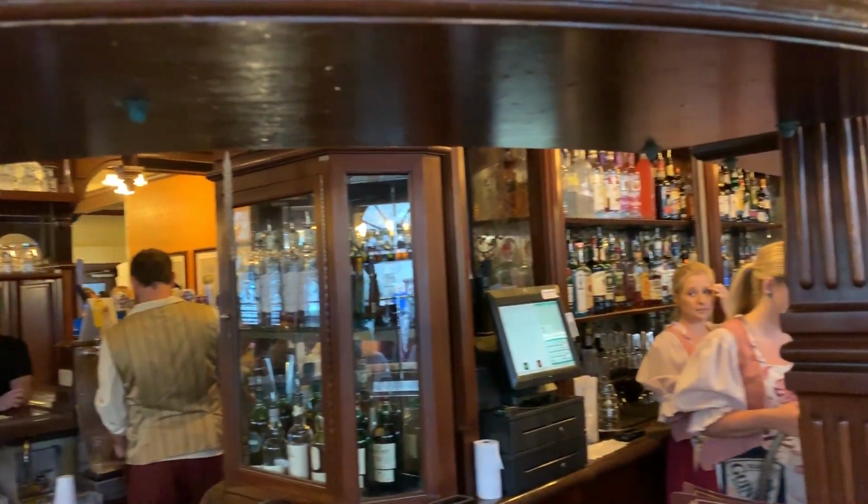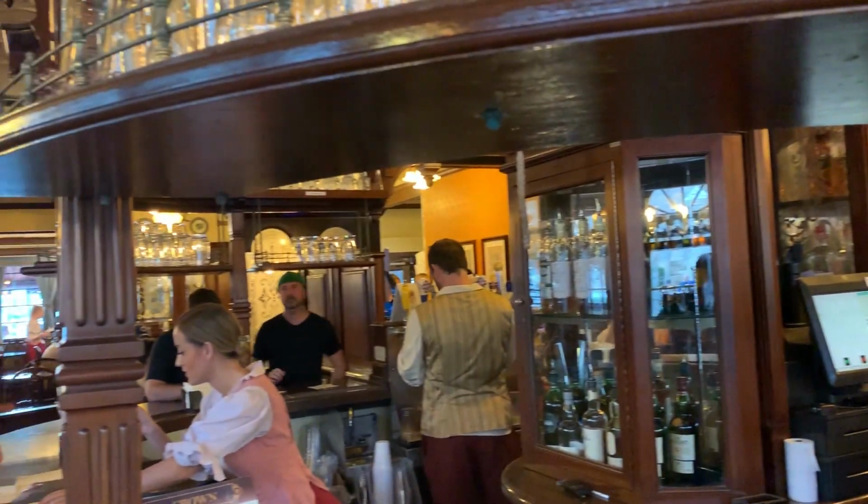So probably my favorite of all the entertainment in any of the countries is the British Revolution. They're a rock band that plays here in the UK Pavilion, and they play different songs by the Beatles and the Rolling Stones and Oasis and other different British rock groups. It's really fun to go grab a drink from the pub, come and listen, dance, sing along. You're gonna have a great time, I promise it.